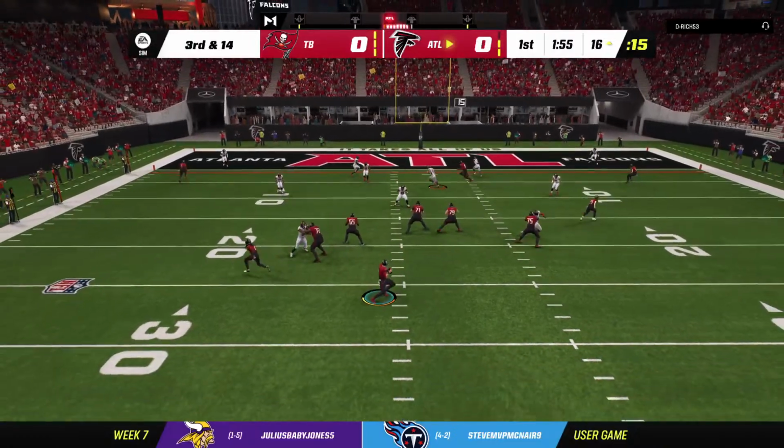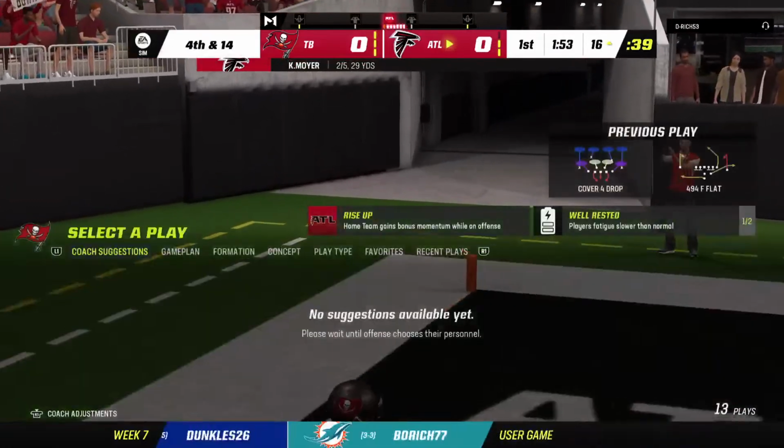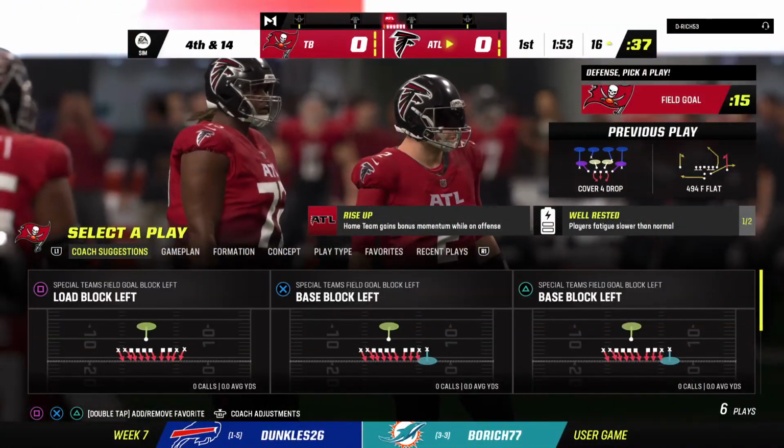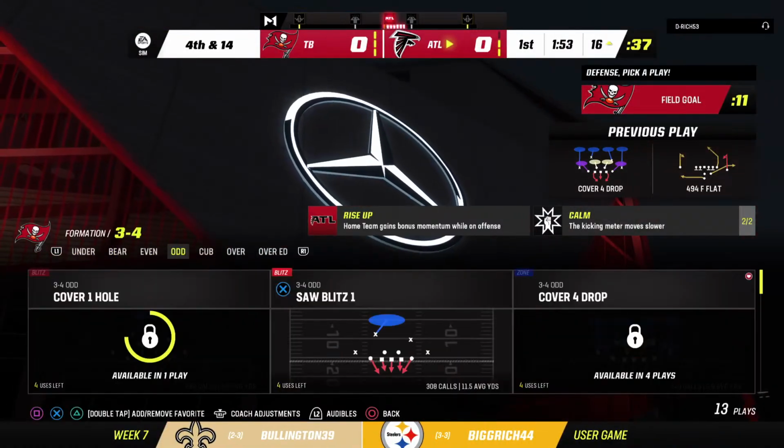Now on 3rd and long, they'll look to throw. And that is incomplete. Oh, that's going to hurt a bit because they needed to come through with a completion there. Now a drive that started with great field position is facing 4th down.